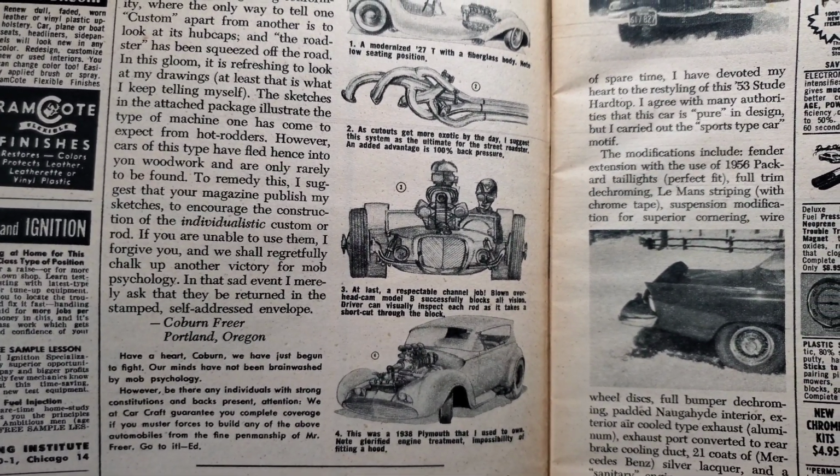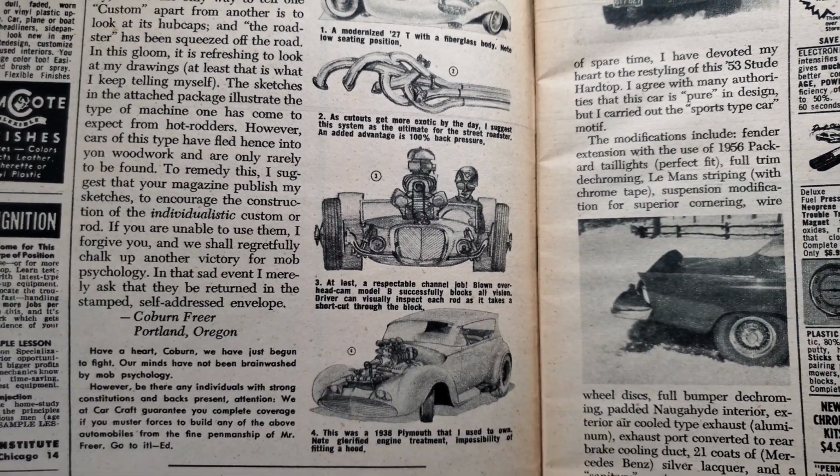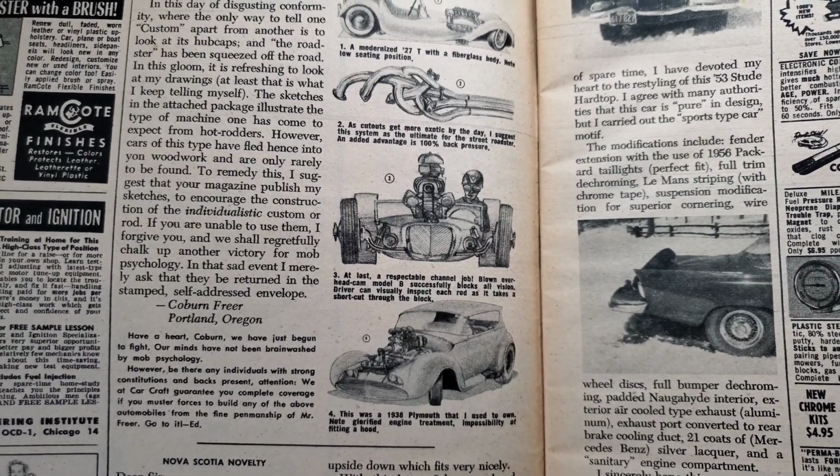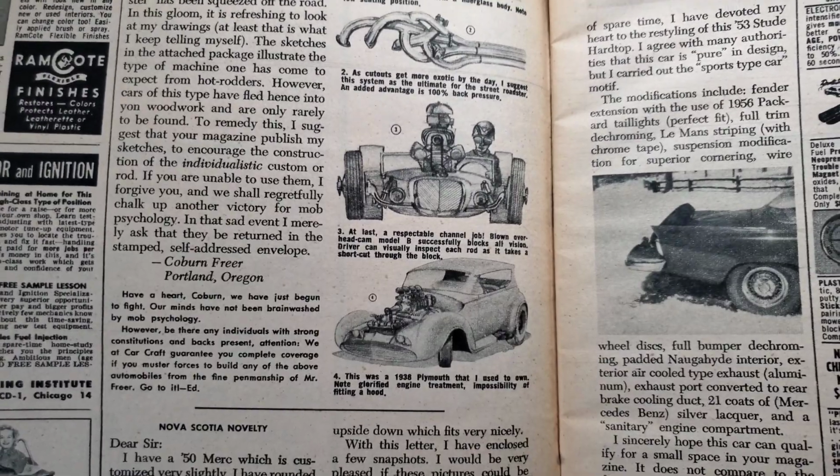If you are unable to use them, I forgive you, and we shall regretfully chalk up another victory for mob psychology. In that sad event, I merely ask that they be returned in the stamped self-addressed envelope.